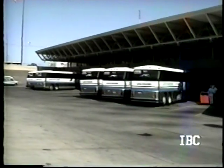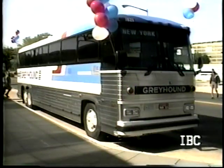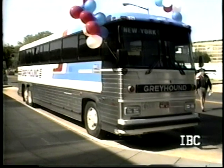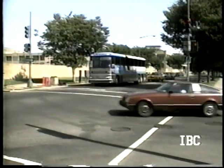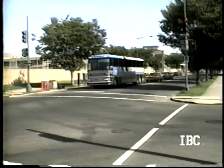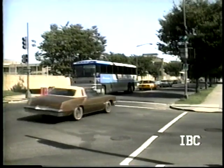When this video was done, Peter Pan and Greyhound were at war with each other. You know, Peter Pan runs New York, Washington, and they had their new MC-12 out there to counteract Peter Pan's $9 one-way fare, and it finally got down to $5. But the MC-12 looked amazingly like this MC-9 coming around the corner here. Not only that, Peter Pan had on its line C3 video-equipped, movie-equipped buses.